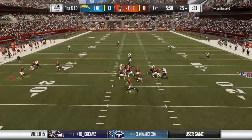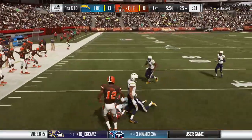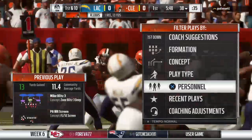Mayfield now looking to throw on first down. Quick hitter here, it's complete. And they're able to get this one across the 35. 13 yards to pick up there. Good for a Cleveland first.